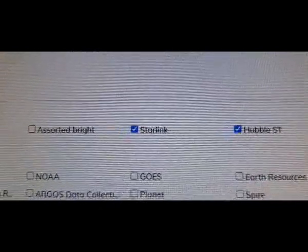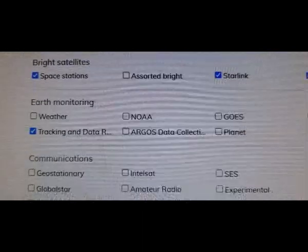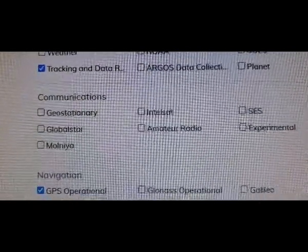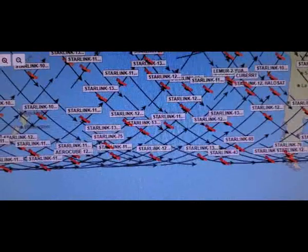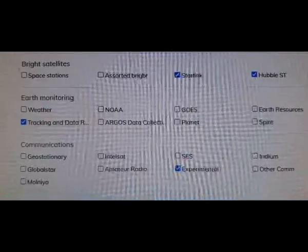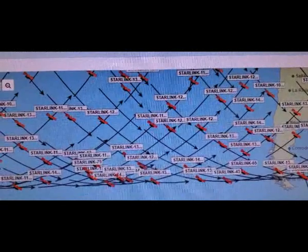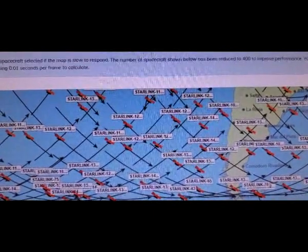But Starlink seems to be a big tracker. So I've got Starlink with the tracking and data. Oh, maybe I should take that one off, the GPS. Let's take that off. Okay, look at it, it lightened it up a bit. And then I added experimental. So we're looking now at the experimental satellites. Okay, so experimental, tracking and data, Starlink. Well, look at that. So the GPS does take up a lot.